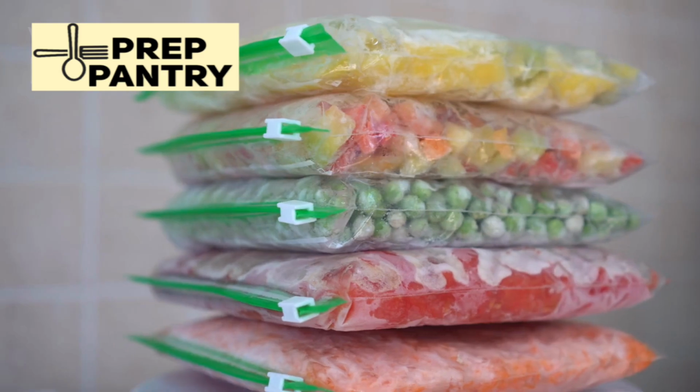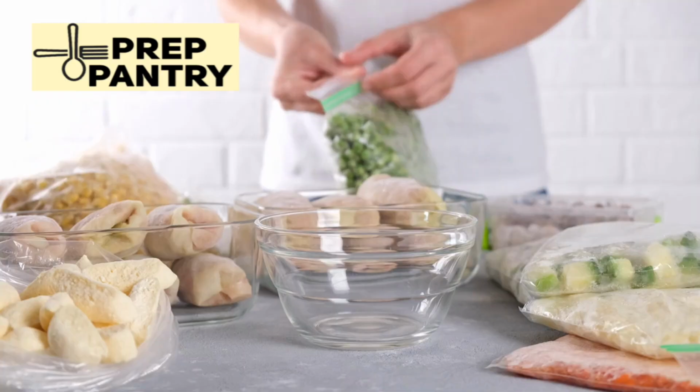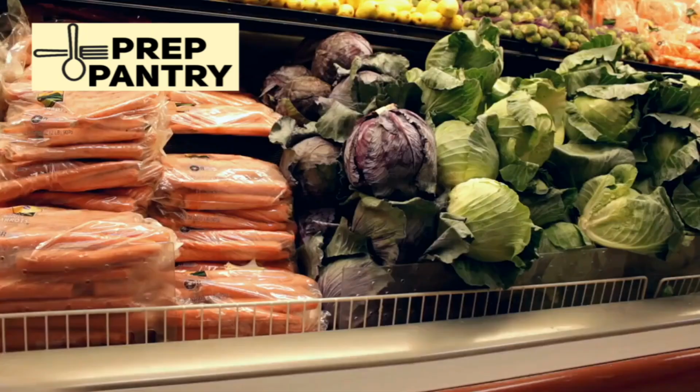Let's move to the freezer section, frozen vegetables and fruits. This is where a lot of people miss an opportunity. Frozen produce is just as nutritious as fresh, sometimes even more so, because it's picked at peak ripeness and frozen immediately. It lasts for months in your freezer, and it's often more affordable than fresh options.